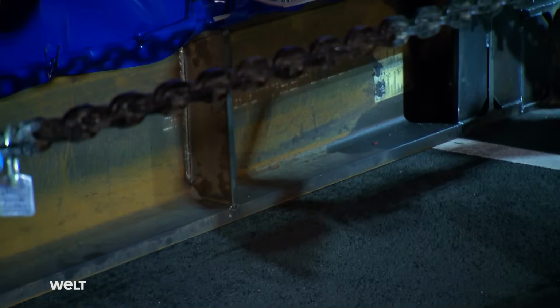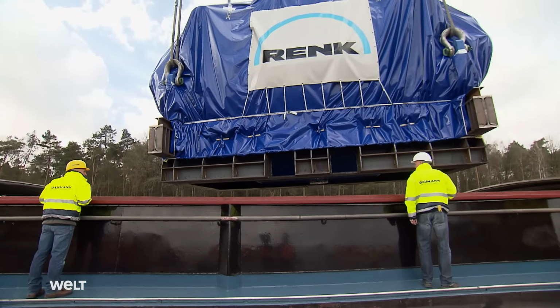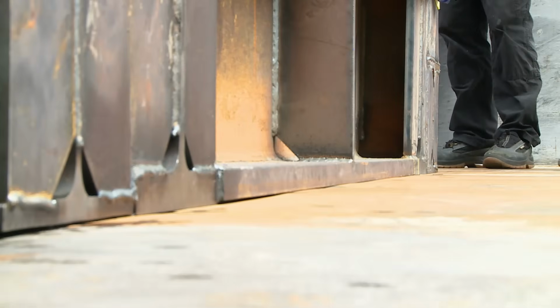I need more height here. It's already scraping. And heavy-duty equipment for 195 tons. High-precision loading into the barge.